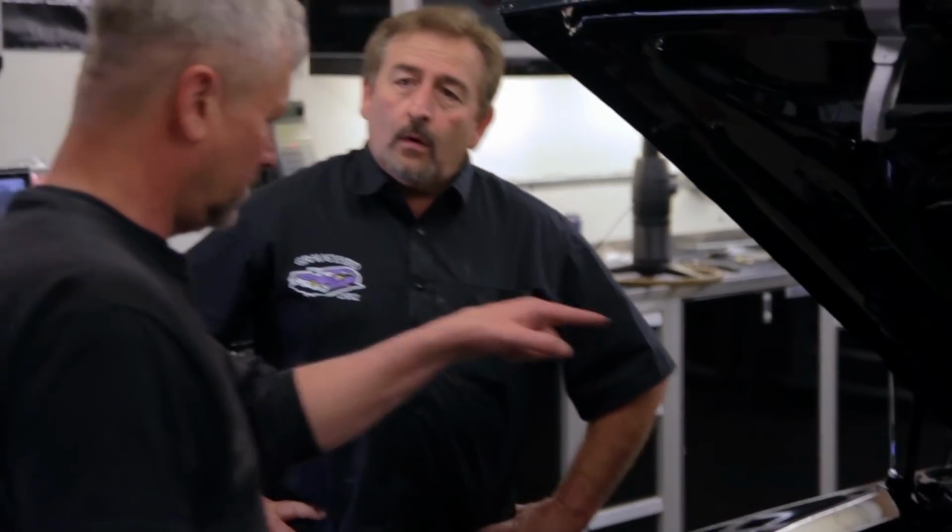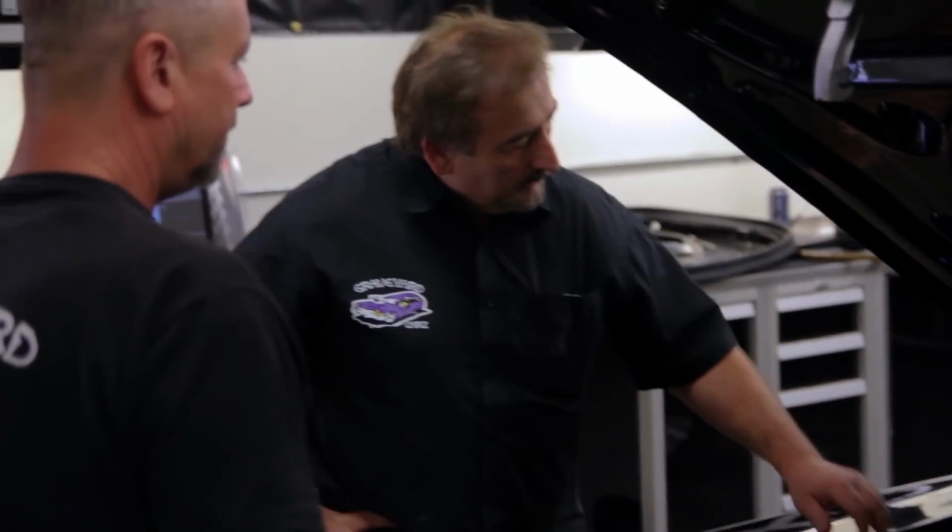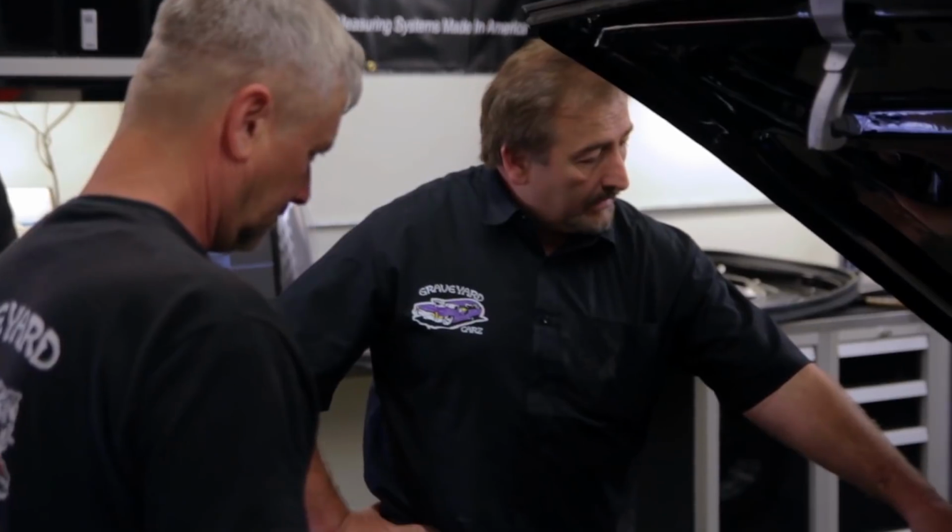Yeah, well, you know, there's a dimple there. You know it. How do I know there's a hole there? Because 4 months ago, before the motor was put in, I asked you to drill the hole so we weren't bent over the side of the fenders. Can we drill the hole?